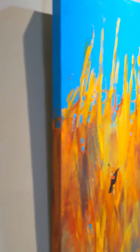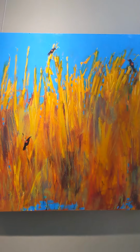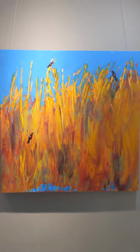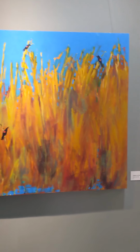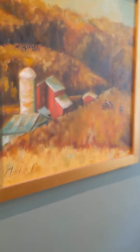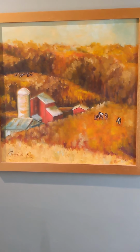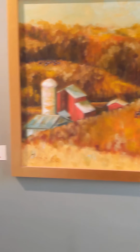Down here we have a scene from Horicon Marsh with the red-winged blackbirds. If you've never been to Horicon Marsh, you should go. And finally, a Wisconsin farm in autumn, a time period of beautiful color and much excitement.